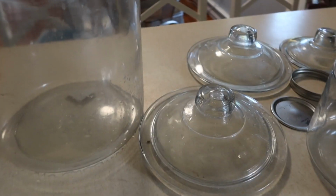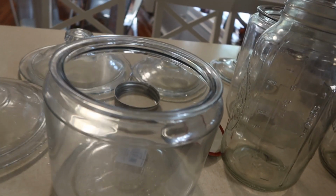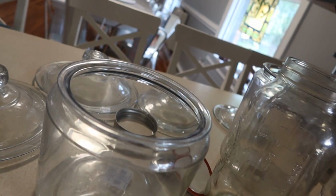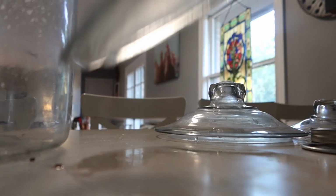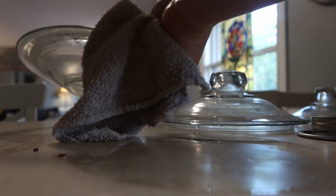And then these big glass jars and cans and stuff I've had on my counter, I have rinsed those out. I'm also going to set these aside. Sorry, while I'm talking to you, I'm getting my washcloth here. I just want to dry them off. We washed them today. I've been letting them air dry.